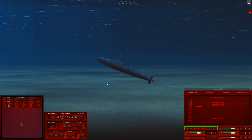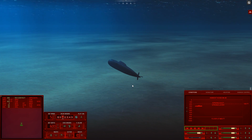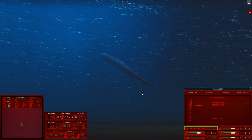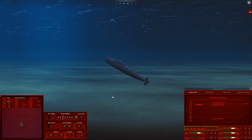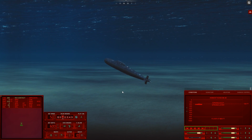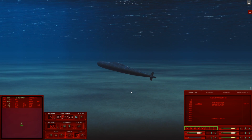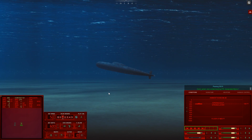They know I'm here, but they don't know my location. Because that's why they're actively pinging. So passing 300 feet. But that's alright, if I get myself up and just poke my head above the thermal layer. Speaking of which, I better start actually leveling this submarine out at the moment, because I only want to just poke my head above the thermal layer and have a listen to what's going on. Passing 200 feet.